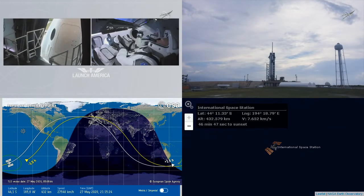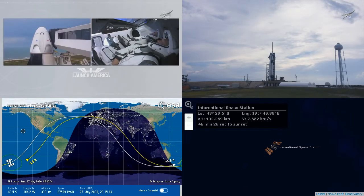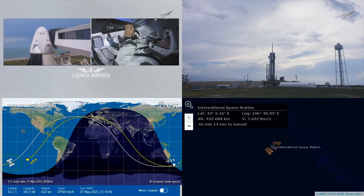Right now, the closeout team is just going to take a couple of minutes to configure the White Room. They'll set up a seal between it and the Dragon spacecraft just to make sure we're not letting anything from the surrounding environment get into that spacecraft, which is kept very pristine, obviously, for the crew members once they're inside. They have a small bridge that connects the crew arm to the capsule itself, just making sure they have a nice clear path for their entrance and exit. So it should just be a few more minutes. We'll see that hatch get opened, and then our crew members can start to make their way out.